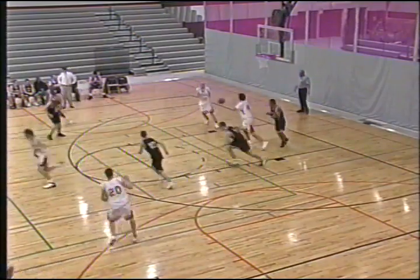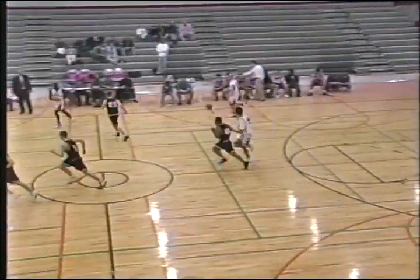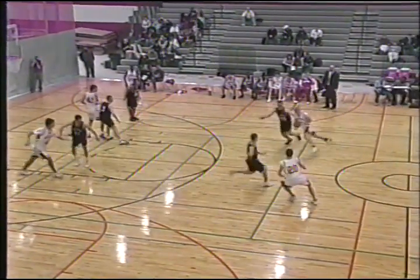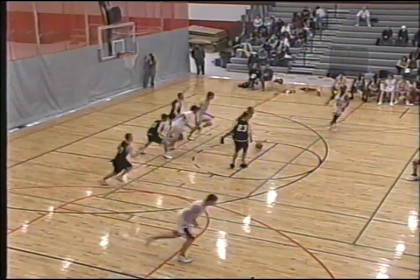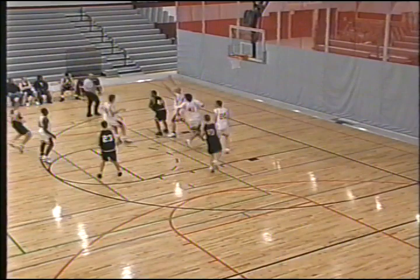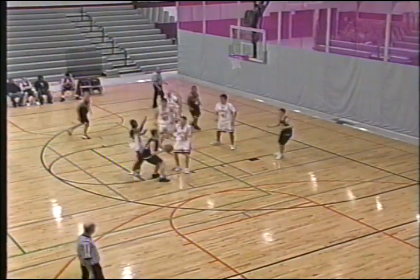Nice box out by Adam Donovan cleans the boards. Now's the time for them to slow it down some. A minute and a half to go, and this one should be in the bag. One of the few times the big guy to big guy connection just didn't work.